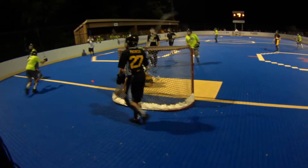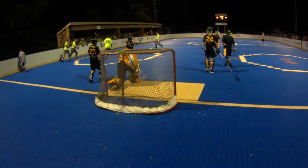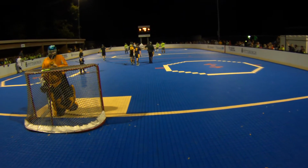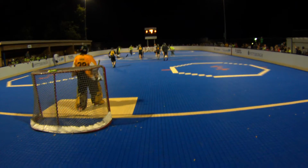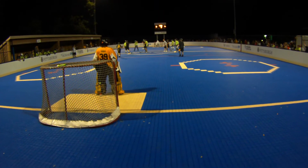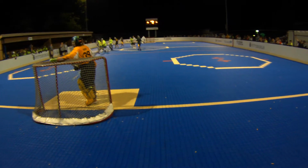Shot, oh my god! 24 roofed it on the backhand, held it, across the goal mouth. Pretty much lost all his angle. Still had a small window to get it in. Went short side. One short side over the shoulder. 4-0 Brookline. 4:26 left in the second.